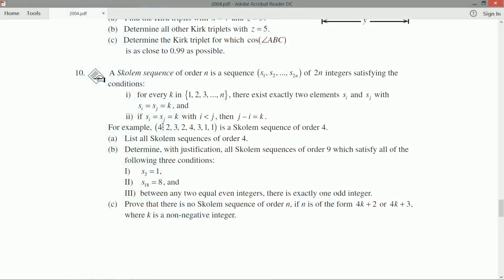All right, determine with justification all Golem sequences of order 9. Oh, goody. Well, hey, I didn't intend it, but that would be 2 times 4 plus 1. All Golem sequences of order 9 which satisfy the following 3 conditions. Oh, okay. S3 is 1. S18 is 8, and between any two equal even integers, there's exactly one odd integer. Okay.